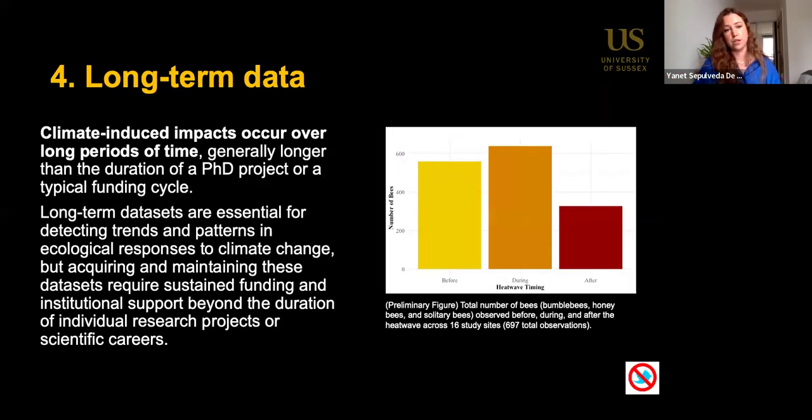You're also able to record long-term data, as I was saying. So this project is hopefully going to be a project that would stand for several years, especially because climate-induced impacts tend to occur over long periods of time, longer than a PhD project or a typical funding cycle. So this is a very good advantage of using citizen science during a PhD. And you can either continue with it after your PhD, or someone else can continue it for you.